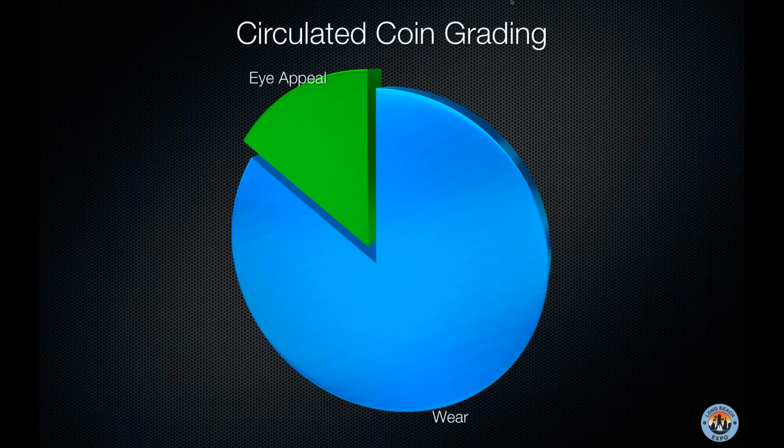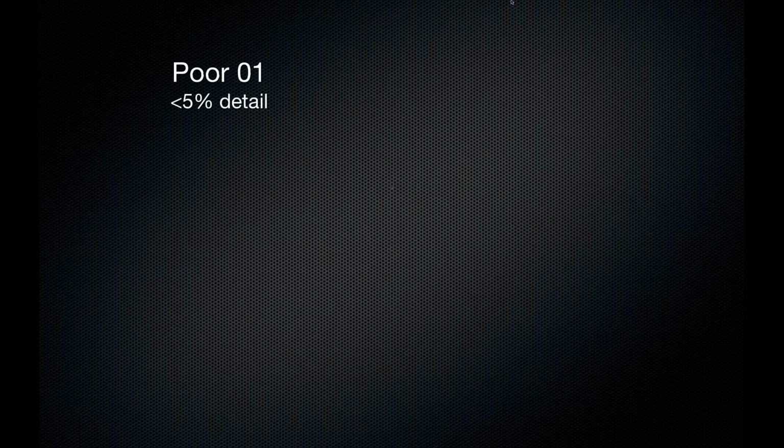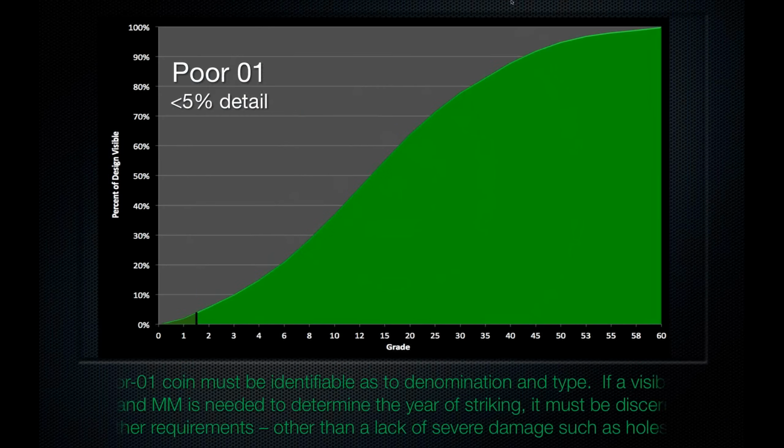Now we'll move on quickly to circulated coin grading, and circulated coin grading is almost entirely a function of wear. Eye appeal will play some part in it, but the overwhelming criterion for a circulated coin is going to be wear. We'll start with a Poor 1, and these are the coins with less than 5% of the detail showing. That's this dark area down here in the graph.